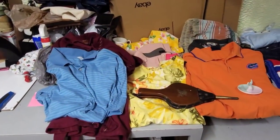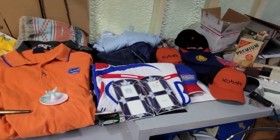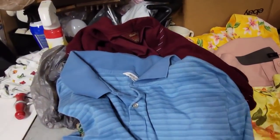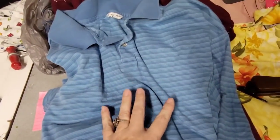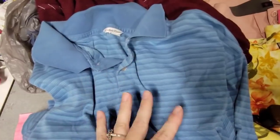All right, guys, so here is everything I got. I got quite a bit, but I only spent 27 bucks. So I'm going to separate it into 2 boxes here for you guys. And I will break down again why I got these. This is a Calvin Klein, and the nice thing about this thrift store is all of their clothes that aren't boutique are $1. So this one I think will go for 15, 20.